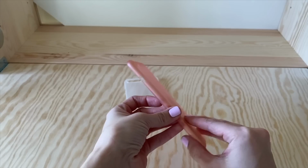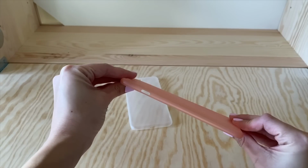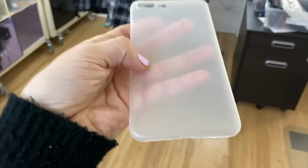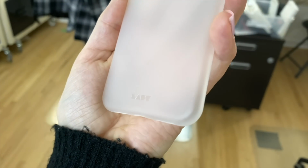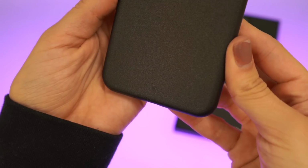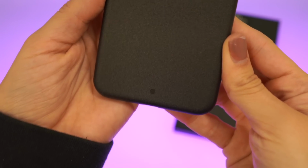Now, the Peel case is just simple. It's a thin piece of cheaply made flexible polycarbonate, nothing more. There are so many other case manufacturers out there that make these types of cases, and there's literally no way to differentiate them. The only way to do that is actually to put some branding on the thing. You know, products like the Caudabe version have a tiny logo on it, which is good. It is marking that product as their own.